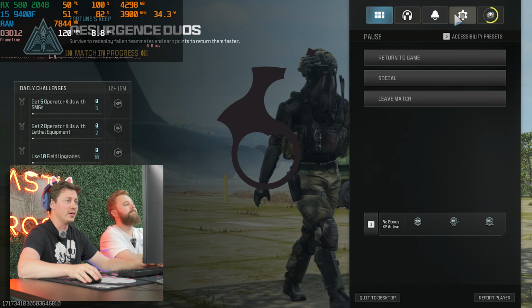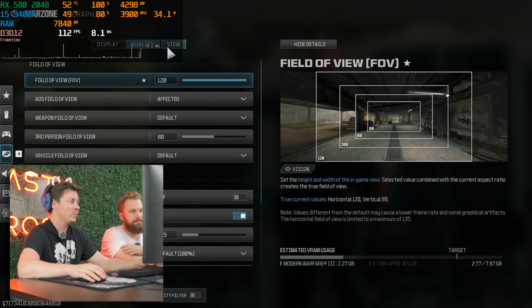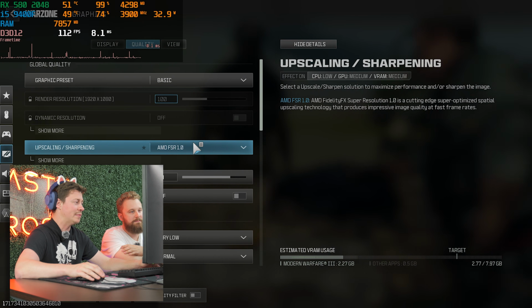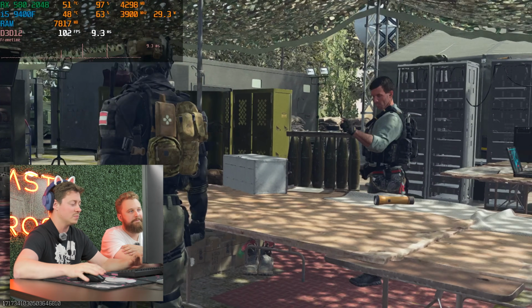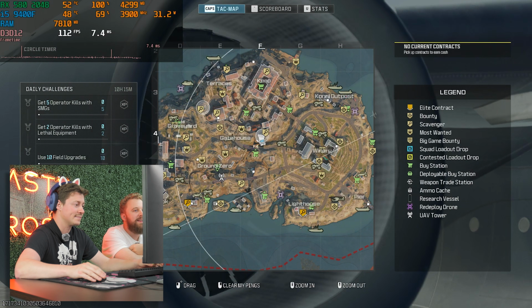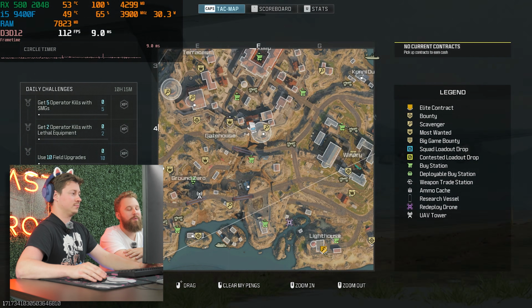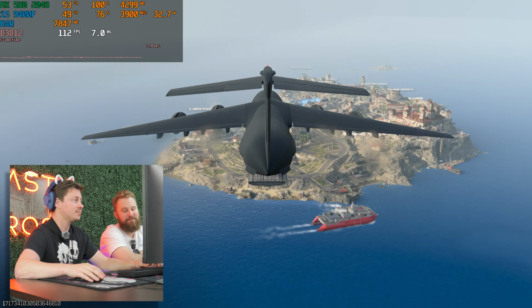All right, gamers, we are playing Call of Duty Warzone, and we are currently at 1080p. We got max FOV, and we're on the basic preset, which isn't quite as low as minimum. We are using FSR 1.0 set to quality, so a little bit of upscaling helps. We have a slightly better CPU than you normally would see with this 580, so might as well try some upscaling here. This thing is not going to run Warzone great, but this will be a good stress test to see if we can get close to 60 FPS.